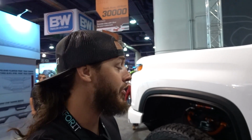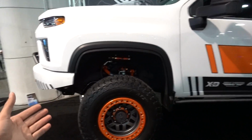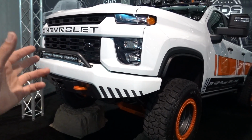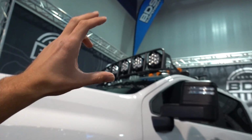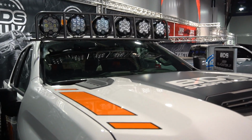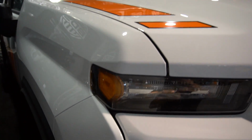So here's something you don't typically see done with the HD trucks, and that is actually turning them into a pre-runner. We're here in the BDS booth, and they have turned this 2020 Silverado HD into a pre-runner. One thing I really like about these style of trucks is when they go with the classic light rack setup that was common back in the old days, though they were obviously HID lights or halogens in the very beginning.